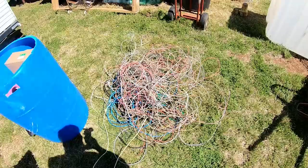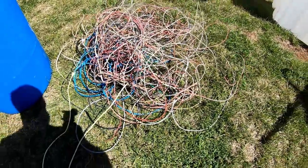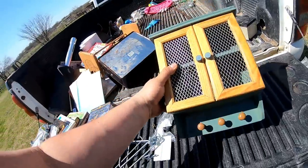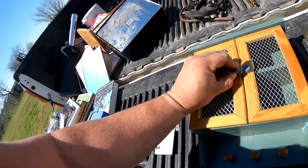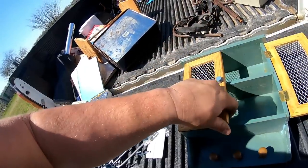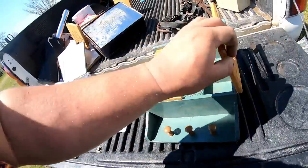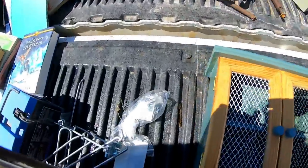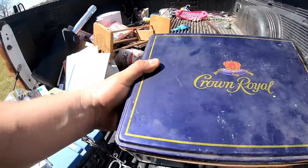Found one. There's all the number two copper we ended up with. Good amount. We got this little thing. It's too stinking cool. Whoops. Looks like that needs to be glued. Pretty cool though. Hangs up on the wall, and it's got these little things here for hanging stuff. We got the Crown Royal tin. I'm sure somebody paid a couple of bucks for that. That's kind of cool.